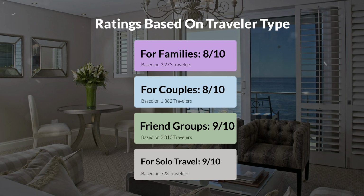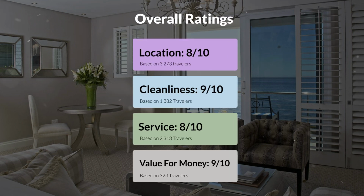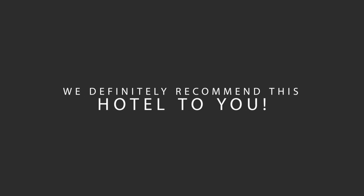Here are our overall ratings for this hotel. Location, 8 out of 10. Cleanliness, 9 out of 10. Service, 8 out of 10. Value for money, 9 out of 10. We would definitely recommend this hotel to you, no matter what type of traveler you are.